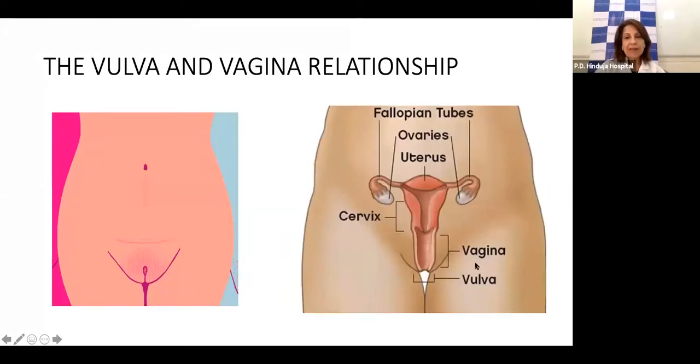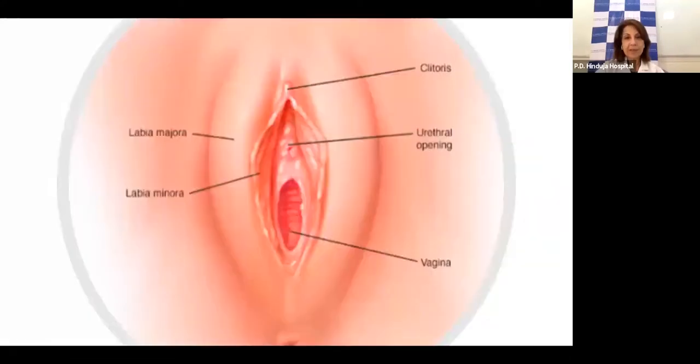I find that people call this external area the vagina. There's a total difference between the vulva and the vagina. You can have cancers of the cervix, you can have cancers in the vagina, but you also have different cancers in the vulva, which we are going to discuss today.